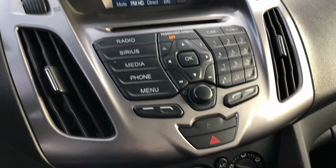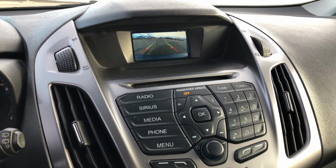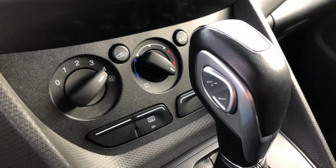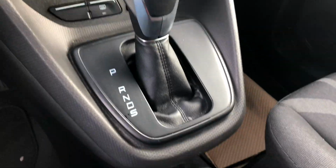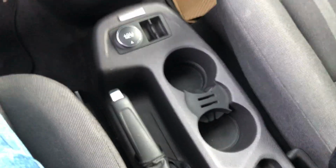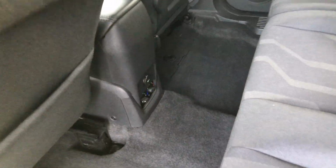It has power folding mirrors, it has a CD player, a rear parking camera with rear parking sensors, it has Sync, Bluetooth. The second row of this Transit also comes with a cup holder, and you can change the temperature for the rear seats. Also with a third row.